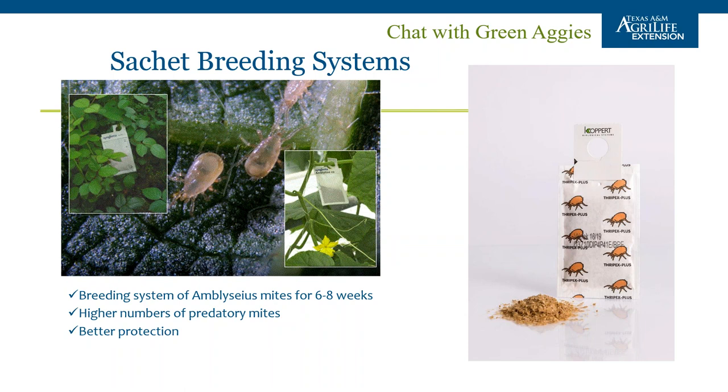So these sachets may be loaded with, say, 500 predatory mites, and a lot of times we see this with the Amblyseius mites, they'll release for up to 6 to 8 weeks. So we can get high numbers of predatory mites in the crop. It improves protection, and you have to handle it less often, so there's less time from the workers to get these predatory mites in the crop. Now, these systems work very well if you were doing hydroponics or you had drip irrigation. If you had overhead irrigation, these would get wet, mold would start, and the release rate would be affected.